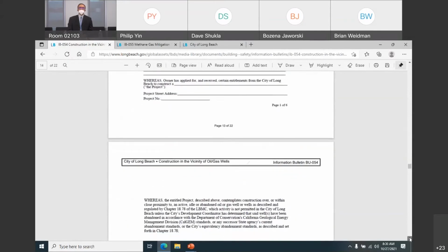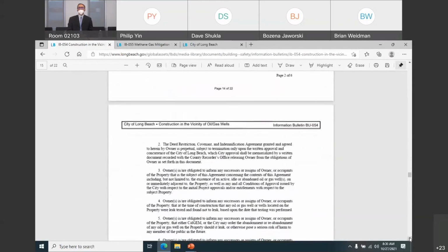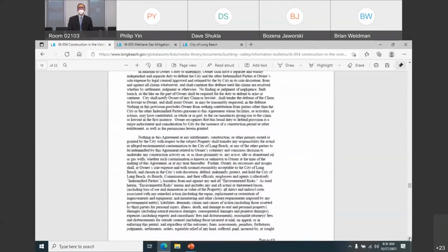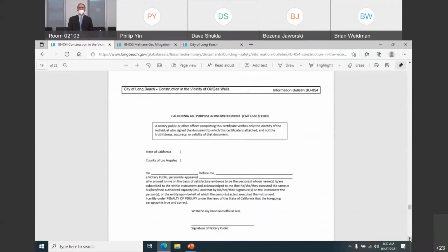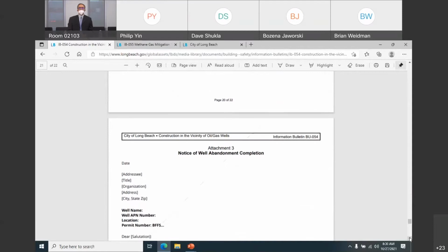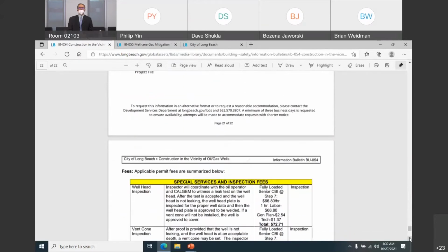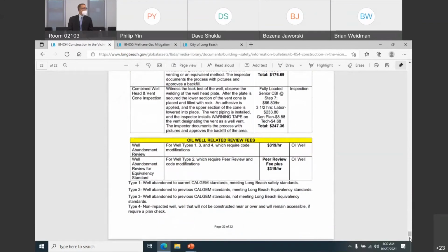drawings. Towards the end, there is a document that we call the indemnification and covenant. It's a combined document that when a project is done and ready, the developer submits to the city attorney for blessing. It gets recorded on the title of the project and becomes a part of the project. So for future owners and future developers, and for protection of the citizens of Long Beach, this document is critical. When it's signed and sealed and done, the city will send a notice that the project was prepared properly and the development construction for the building can start. We also have fees listed in this bulletin for developers to anticipate or budget for any aspects of their work.